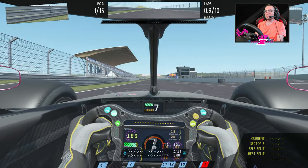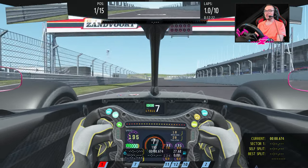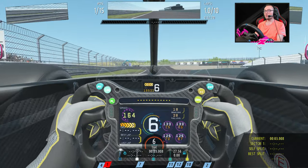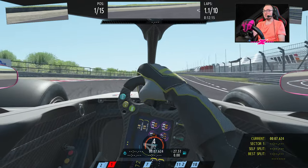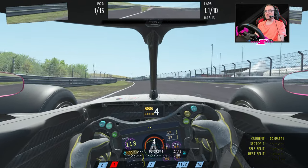We've got DRS as well. We'll open that up down the straight. We're going to reach 200 just before the braking zone, are we? Not quite, 199. Bit of a lock up on the way in, missed the apex, and yeah, still need to get a little bit more temperature in these tyres.